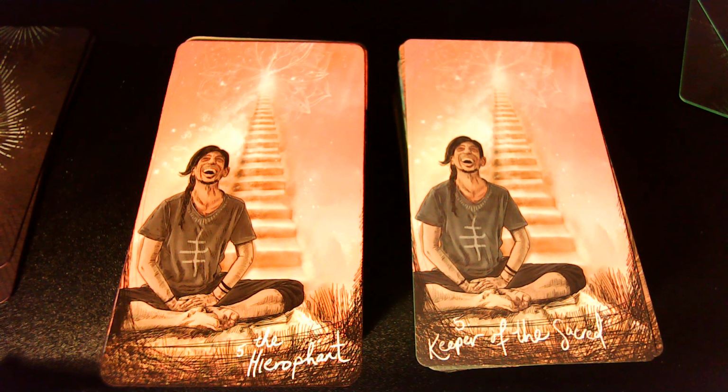HayHouse version, named the Hierophant. Indie version, Keeper of the Soul. So the card was renamed.